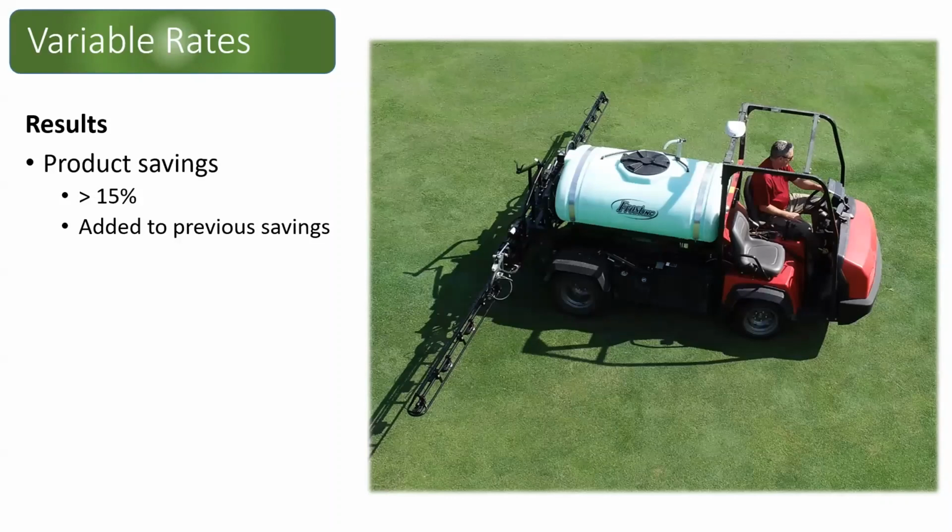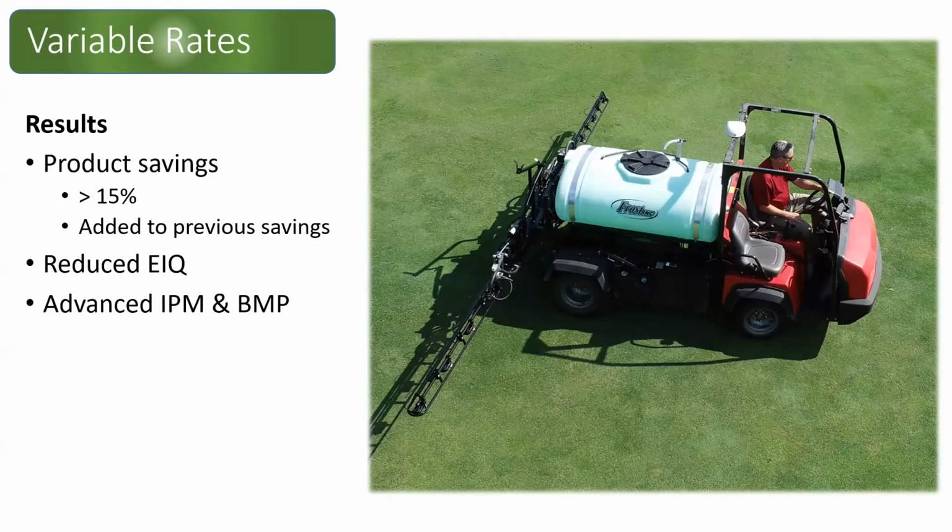As for the results, in addition to the savings I mentioned before from just having a smart sprayer, adding variable rate, most of our operators are telling us it's greater than 15%. 15% is the lowest number, and about 30% on some applications is the highest number. It improves our environmental impact and shows people that we've got an advanced practice for operating. Is it worth it? Yeah, I'd say it's worth it.